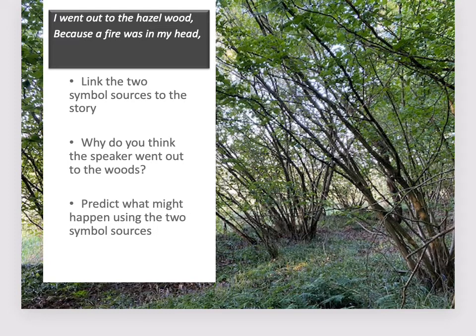Now let's try to link our two symbol sources together. We have that hazel wood with all of its many symbolic resonances, and the fire in the head, which hopefully you've come up with lots of possibilities as to what that might mean, how the speaker might be feeling. If you draw those together, can you use that to help you predict what might happen in the rest of this narrative poem, this setting, with that feeling? Let's keep reading.